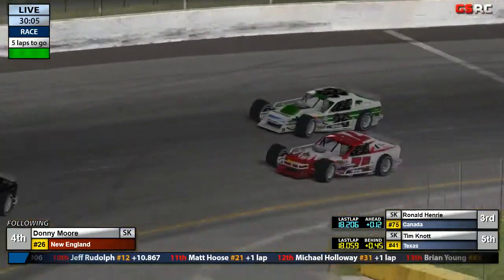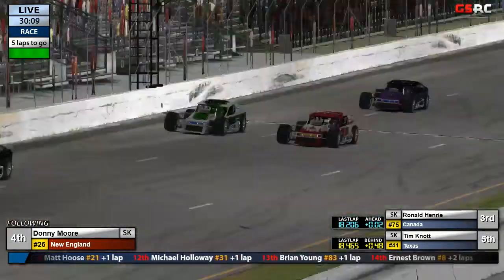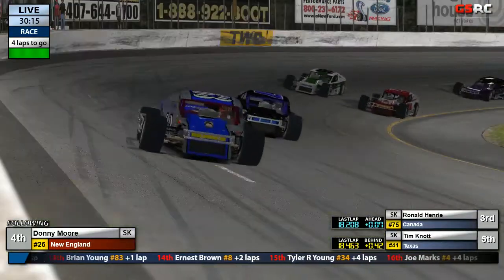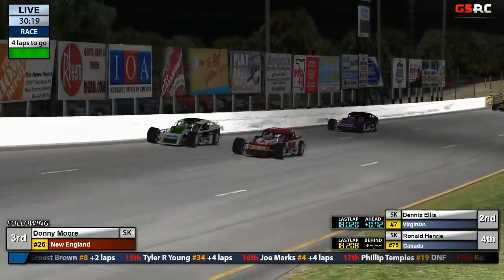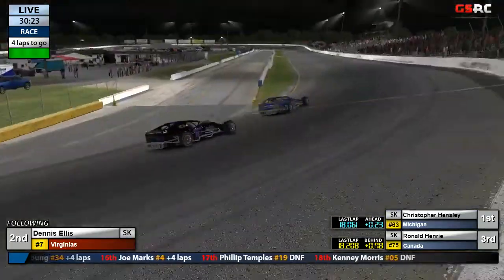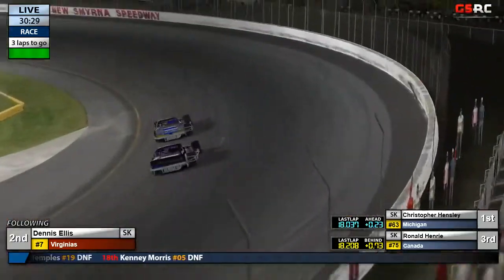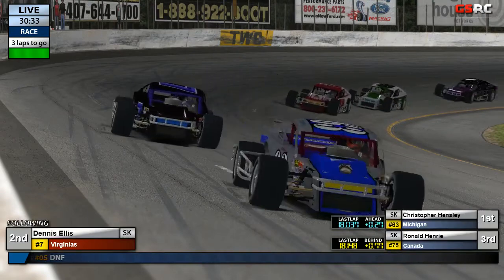4 laps to go. They're still side by side for 3rd position. Meanwhile, up in front, Hensley has the lead. Dennis Ellis closing about 3 car lengths back with 3 laps to go. Hensley and Ellis running 1-2. That battle for 3rd and 4th has settled down. Car number 75, Henry is taking over 3rd, and Moore locks into 4th. Tim Knott running in 5th position.